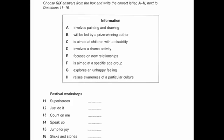Part 2. You will hear the organiser of a children's book festival giving some information about it on a local radio programme. First, you have some time to look at questions 11 to 16. Now listen carefully and answer questions 11 to 16.